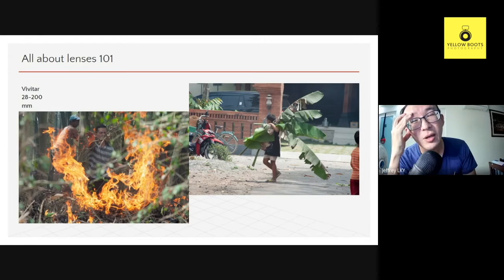Okay, so this is also another demonstration of more proof that I can actually use this lens for street photography, for example. If you focus it correctly and you know how to utilize it, you see a guy in the bottom left throwing twigs into the fire to burn. I'm actually fast enough to focus on the guy and capture the moment he threw the twig. So what I'm trying to say is a modern lens can also do what an AF lens can. Maybe it's slower, but it still works.